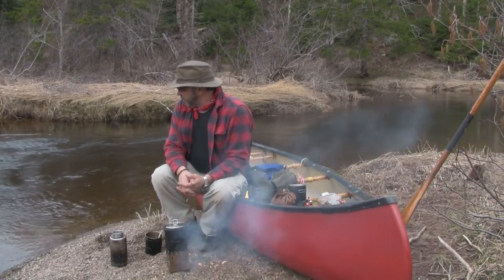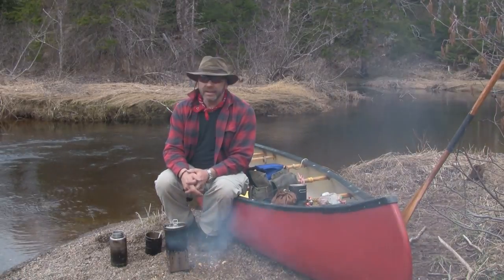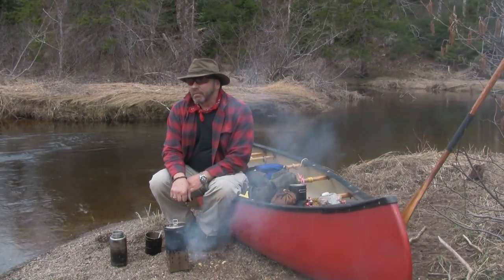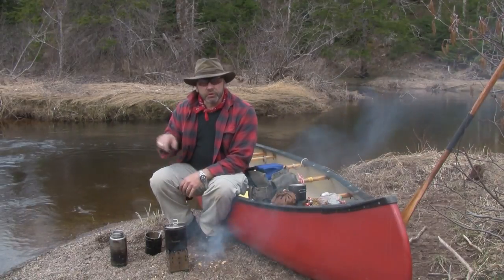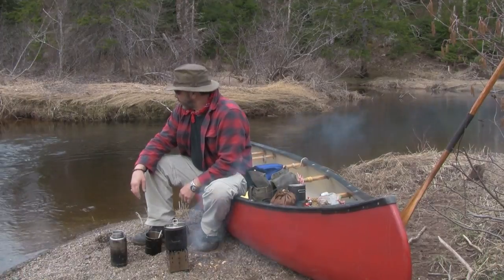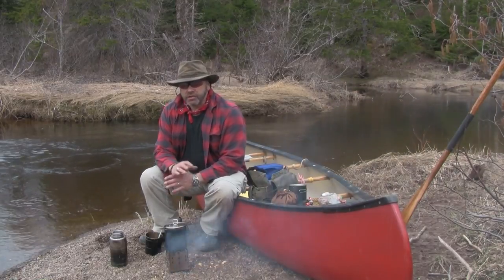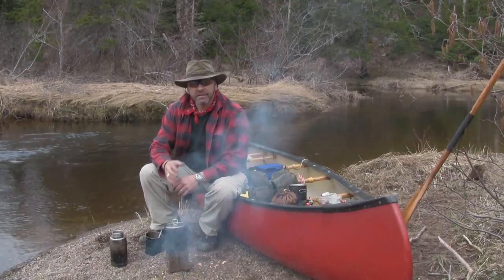Yeah, I think it's still pretty cold for fishing. If we keep on getting these double digit forecasts, I might be able to get some good brook trout. There's really good brook trout in this stream here. So it's a great place to come and just have a real bushcraft lunch. Nothing prepared, just come out, fish, catch, cook.